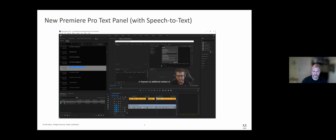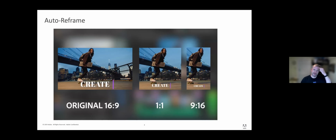Another cool AI feature that we introduced about 18 months ago was auto reframe. These days, delivery requirements are constantly changing, but I think it's probably safe to assume that you're going to need multiple format deliveries at some point in your workflow, whether it's for social or whether it's for, I don't know if they still have square screens on airplanes, but Instagram certainly is one-to-one.